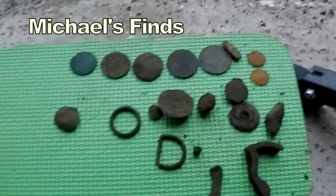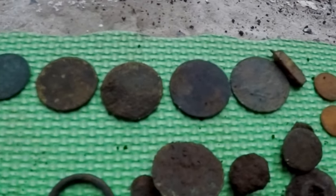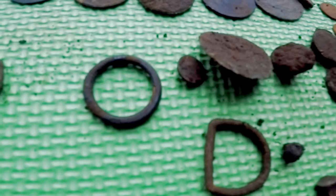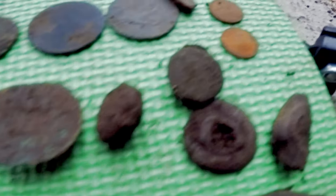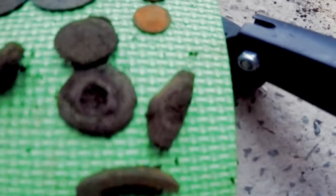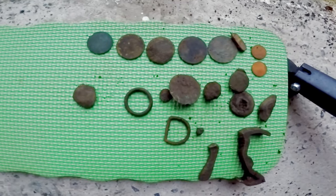So this is what Michael found. Variations of buttons. George III, Victorian, half pennies. I think we've got a gilded button, horse, grass, bridle, belt, D-belt, various other things, small little Elizabeth II coins, and I think some sort of tractor part there. So that's what Michael found today.